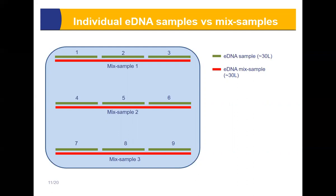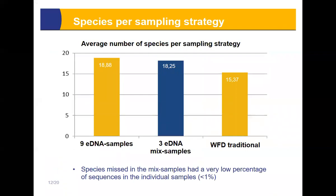So then when we looked at the results, in this graph, you see the average number of species per sampling strategy that was detected. And when you see on the left, with the 9 individual samples per water body, on average, we had the 18.8 species detected. Then all the way on the right, you see that in the Water Framework Directive monitoring, so the traditional conventional monitoring with electrofishing and sea nets, we detected 20% less species than with the eDNA individual samples.